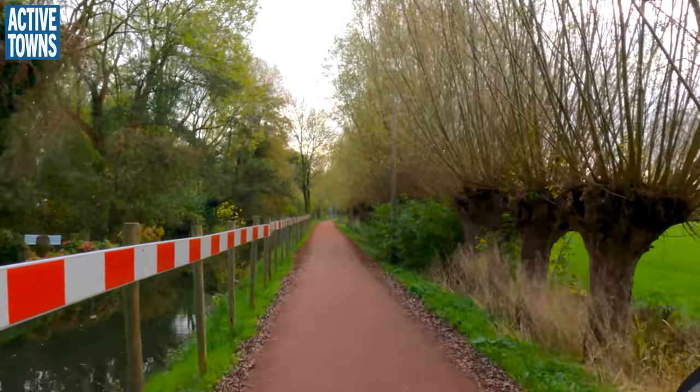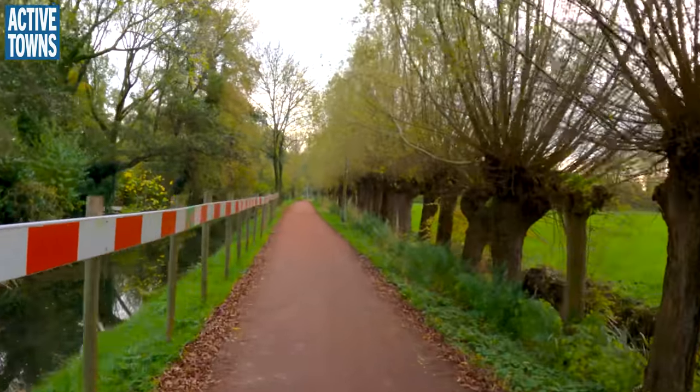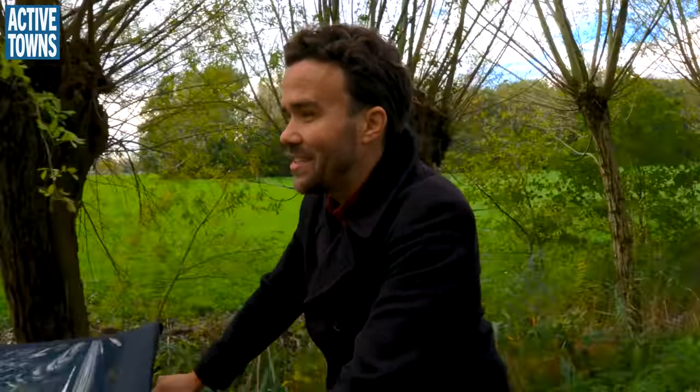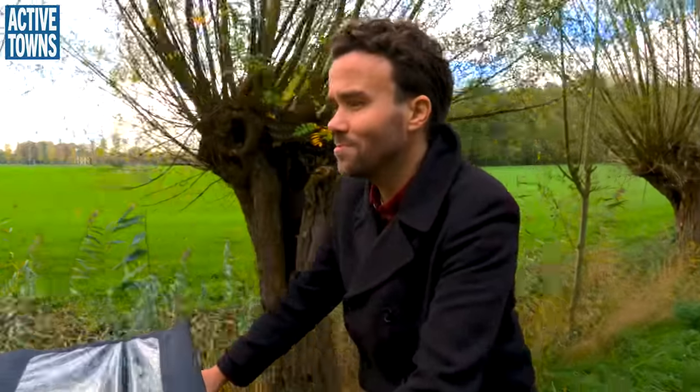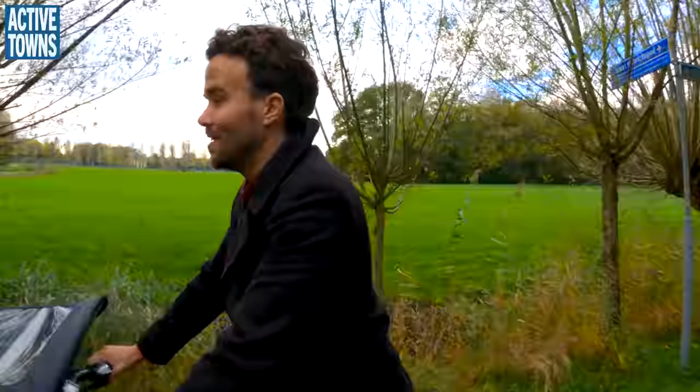And now we're back on a red path treatment. Yep. How would we interpret this? This must be the old road that has been here for decades, or maybe 200 years, because you can see the really old tree line, willows, I don't know what you call them, which usually indicates a very old street.